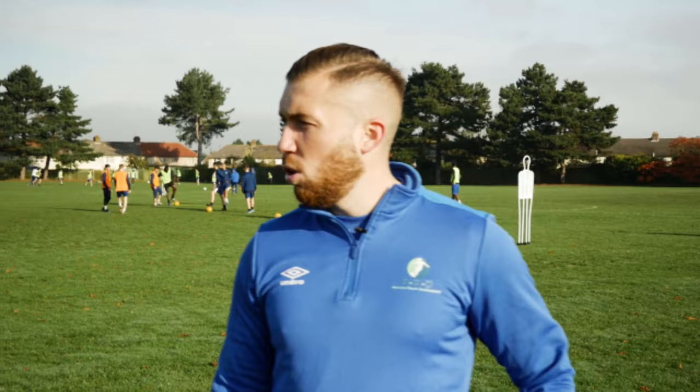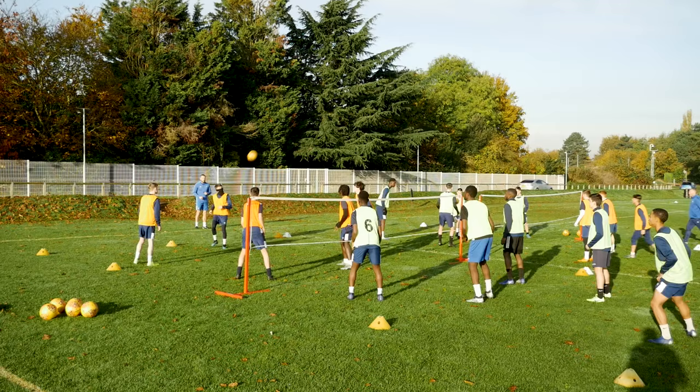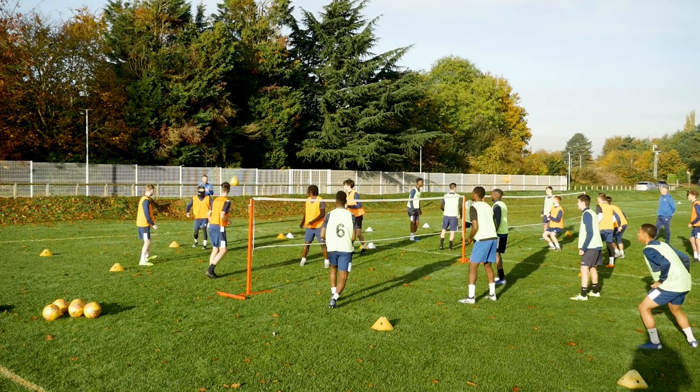So part one, the arrival activity today was all around defending and making defending fun. We actually just played football tennis with a couple of rules introduced straight away. The ball had to go back over the net with a head, so we're working straight away, as they come in, on judging the flight of the ball, contact on the ball, and just a friendly idea of heading.